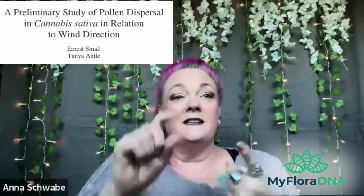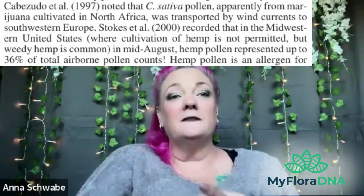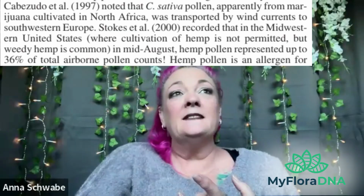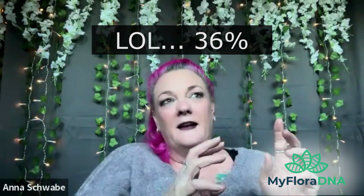This was based on a pollen count, I think in 1996 in the United States when cannabis was still illegal. So this is wild, growing ditchweed that we were getting this pollen count from. And it was something like 30 or 60% of the pollen count was cannabis pollen. And I'm like, how? That's so much cannabis pollen for a place where it's not even legal to grow.